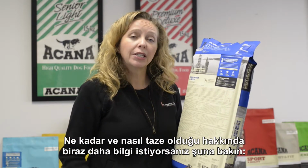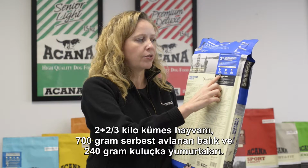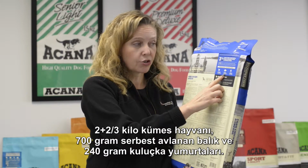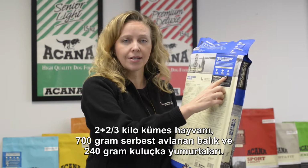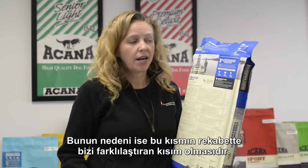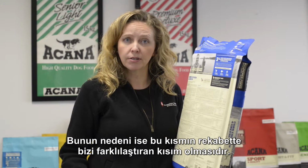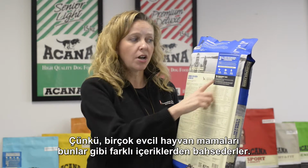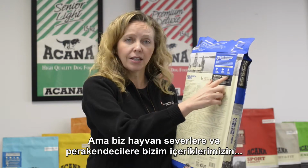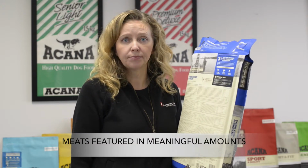And if you want to know a little bit more about how much and how fresh, check this out. 2 2/3 kilos is poultry, 700 grams is wild-caught fish, and 240 grams is nest-laid eggs. This piece is incredibly important. And the reason why this is important is because this separates us from our competition. So most pet foods, they talk about featuring different ingredients similar to this. But this actually shows pet lovers and retailers that our ingredients are in the food in meaningful ways.